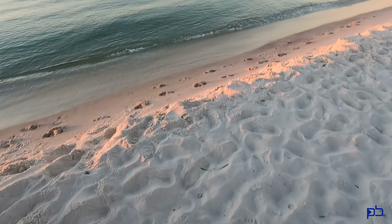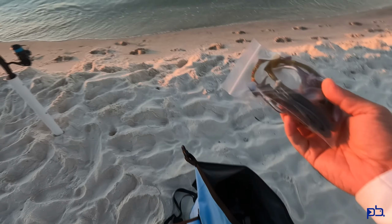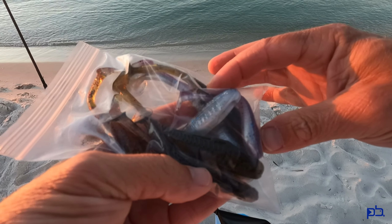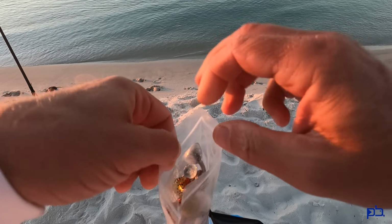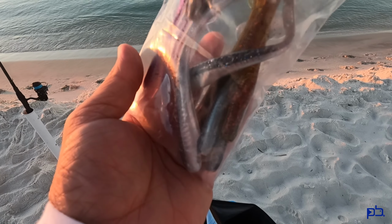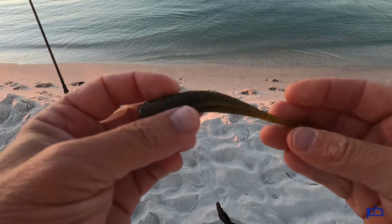All right, I'm gonna switch up profiles. I can't decide if I wanna go small or big though. I have some 5-inch Knock-N-Tails here, and I also have some 3 1/4s. I think I'm gonna go big. Try that out. I have a few different colors with these 5-inchers, but I am gonna go with the greenback.